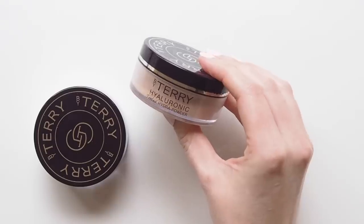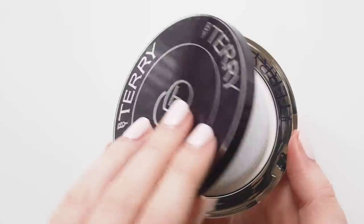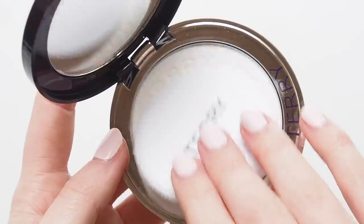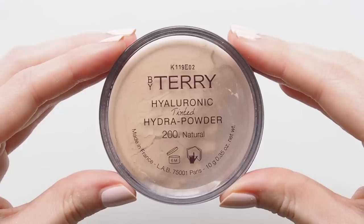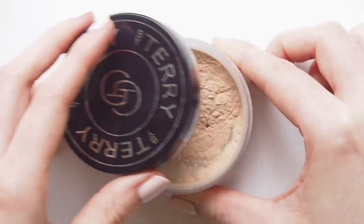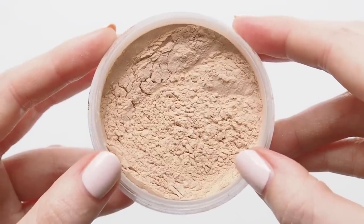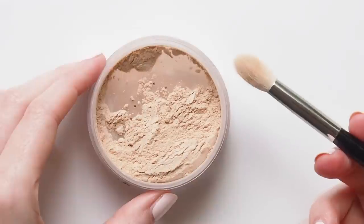Then they brought out tinted shades last year for an even more invisible finish. Then the Hyaluronic Pressed Hydra Powder joined the family a couple of months ago for easy touch-ups on the go. This tinted Hydra Powder in the shade 200 Natural rolls around in my morning makeup bag to dust onto my T-zone in summer. I used it in a wedding guest makeup tutorial earlier this year, and it's been a huge help during stress breakouts in lockdown.